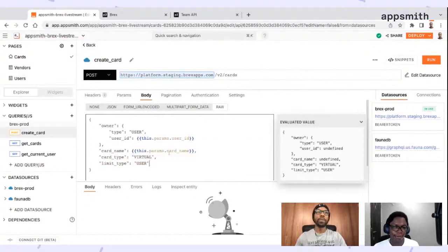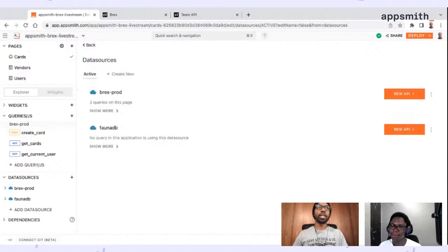But you're probably looking at this dot params, and I want to mention that those are parameters. You can pass parameters into create card. It's basically JSON that will have a user ID field and a card name field. We'll see how we actually use create card later on, but we can pass values into it to create a card. So let's leave create card there.